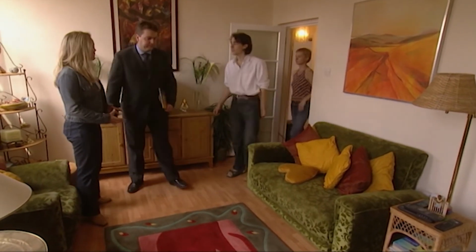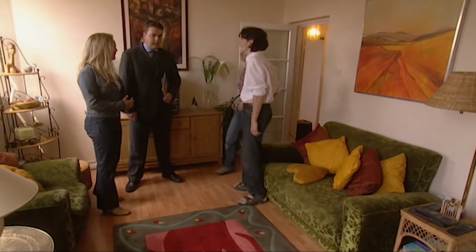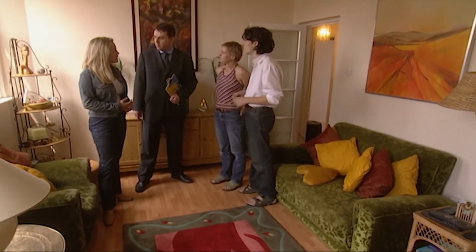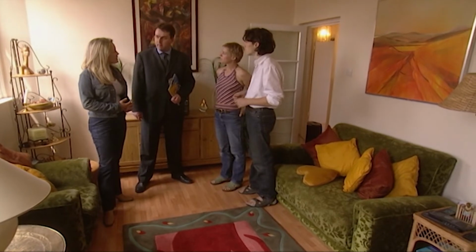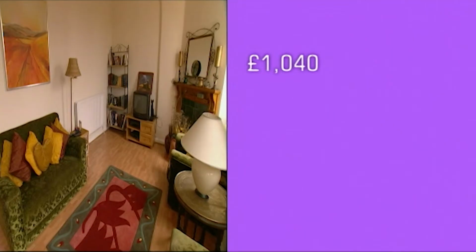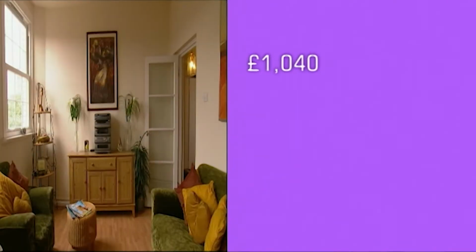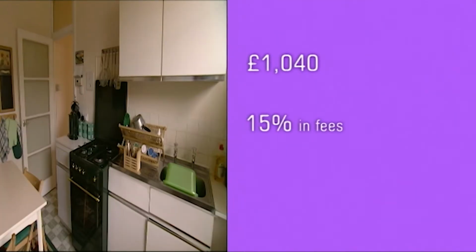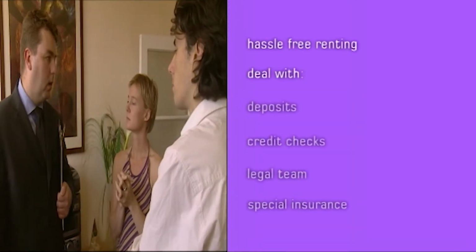So how much do you rent this flat out for? Against current market valuation, I'd be looking to achieve about £230, £240 a week. So marketing at a value of £240, which is £1,040 a month. That's £160 less than Jill and Steve are hoping for. And bear in mind, if you use an agent, you'll pay around 15% a month in fees, which brings the figure down to about £880 before tax. But for that, you'll get hassle-free renting.